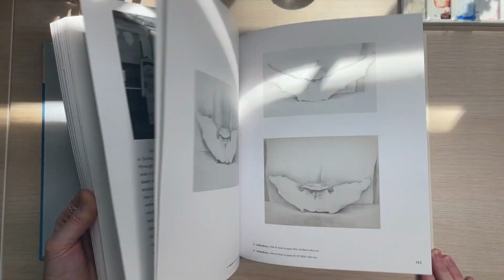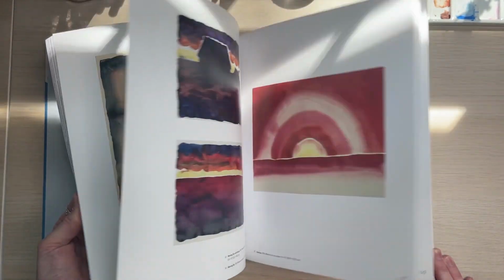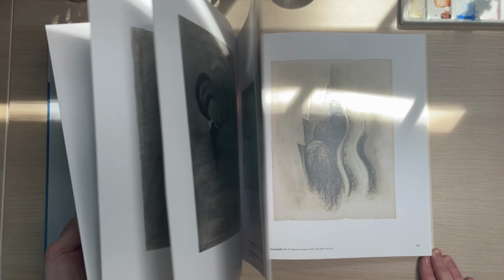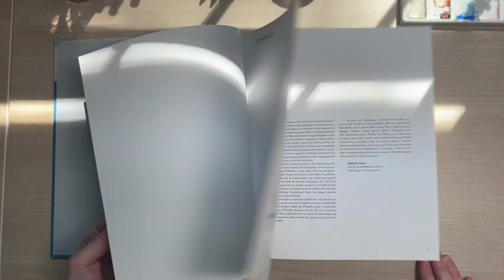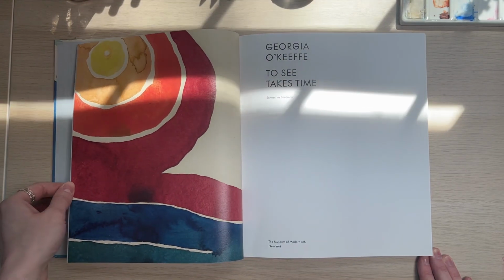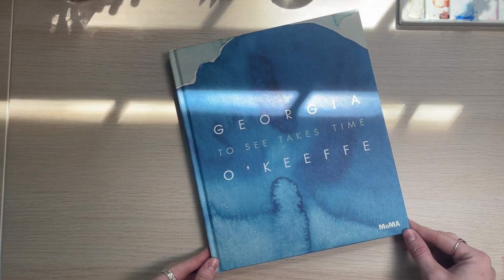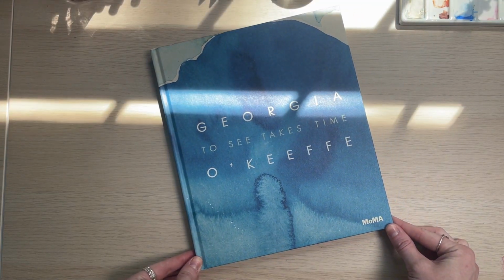So if you're in the New York City area, this exhibit is open till August 12th at the Museum of Modern Art, the MoMA, in New York City. If not, the exhibit book is available from the MoMA website, and I think I also saw it on Amazon. If you purchase from the MoMA store, some of the proceeds go to keeping the museum running, which is always good to support. But yeah, I read this book in a couple days, and there's a lot more information in here that I didn't touch on in the video.